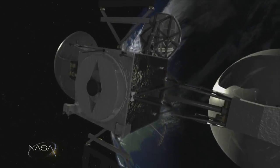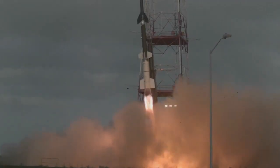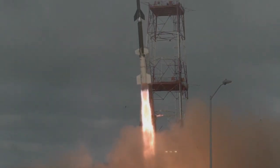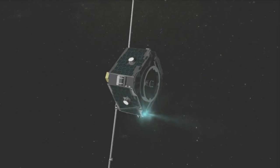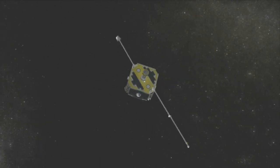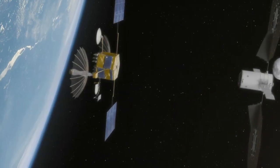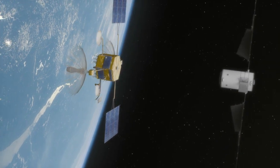But the thrust is tiny on these types of craft, about the equivalent of the weight of a coin resting on a table. But a major benefit is how long they can burn. Instead of the quick and powerful burn for a few minutes like a chemical rocket, these ion thrusters can burn for thousands of hours, which allows that tiny amount of thrust to build up into speeds needed for deep space missions.